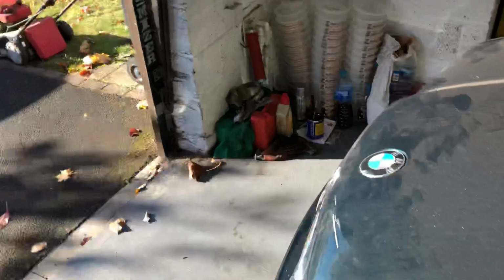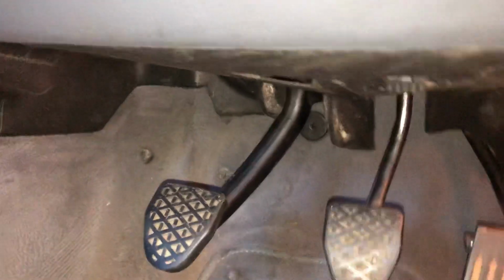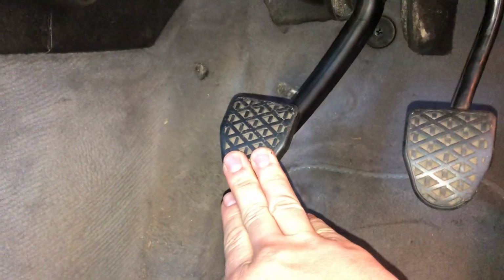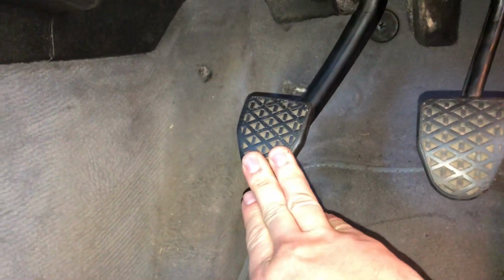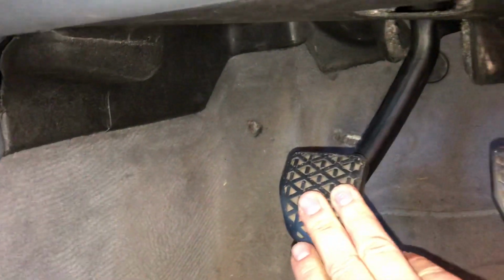I've also done the clutch master cylinder, because the standard clutch master cylinder comes with a plastic push rod, which you can't see because I've put it all back together. When you used to press the pedal, it was sort of a 2-stage. You'd go down about a third and then it would engage properly, but it'd feel like it was engaging straight away.